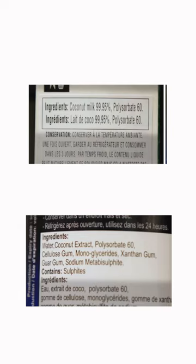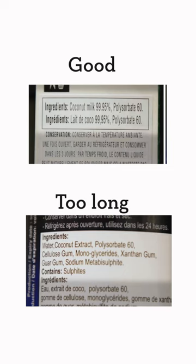Today, I want to give you some tips on how to choose the best coconut milk for Thai cooking. You're standing at the store, you've got 15 different brands of coconut milk, and you've got no idea what to choose. So, two things you want to look for. First, ingredient list. You want to make sure the ingredient list is as short as possible.